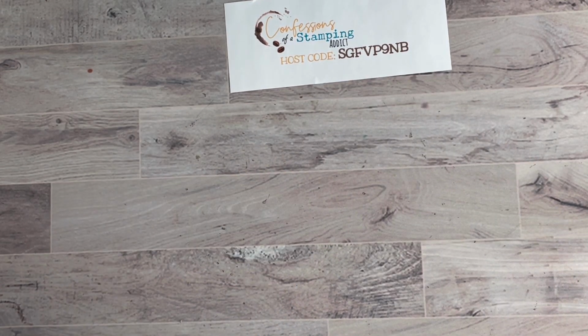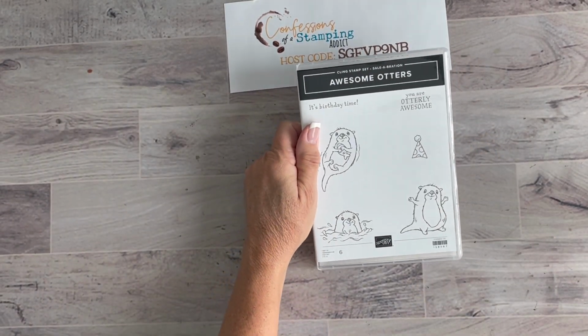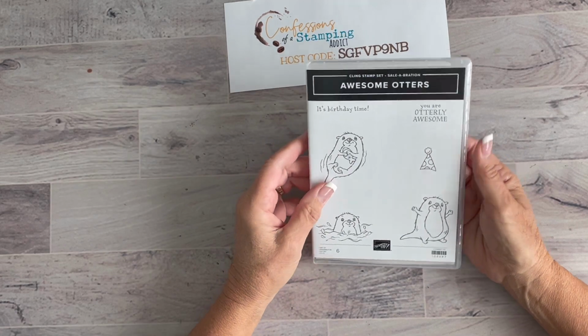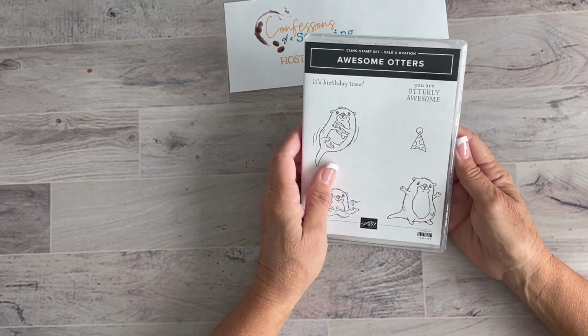All right, the last, oh no, I have a few more things. This is a celebration stamp set, and this one is free with a $50 order. Look at how cute they are. Oh my gosh. So it's a birthday set, or You Are Utterly Awesome. How fun.